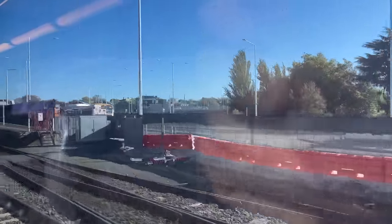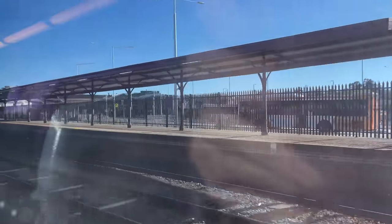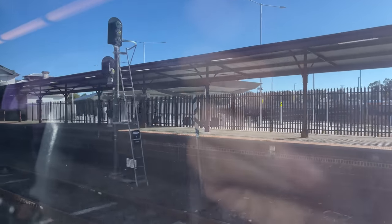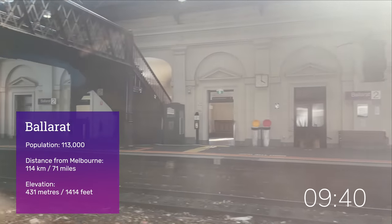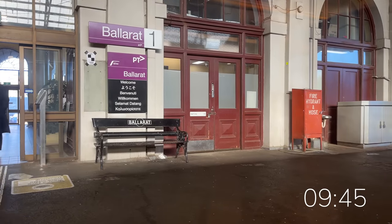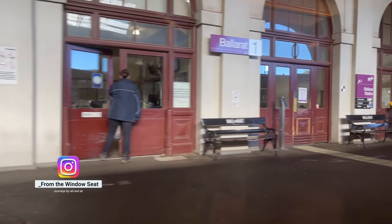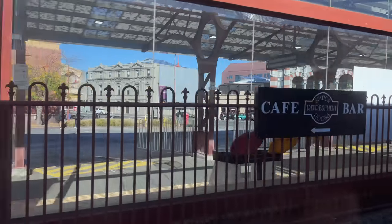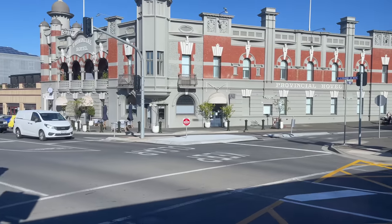Ballarat is the third largest city in Victoria after Melbourne and Geelong. Ballarat Railway Station opened in 1862, and most of its original 19th century features are intact. Apologies about the glare. Gold was discovered here in 1851, sparking the gold rush. We're scheduled to stop here for a few minutes, allowing time to detach the rear three cars. This ornate heritage listed hotel dates from 1909.